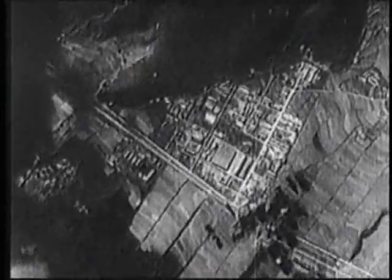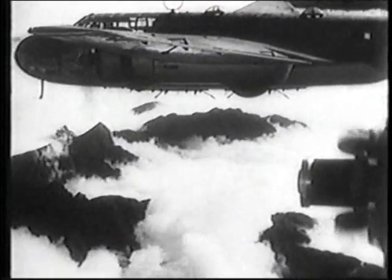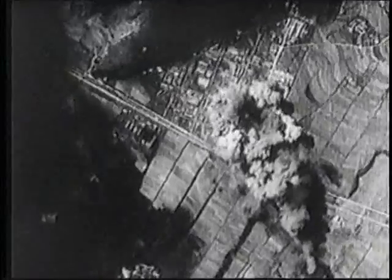The Mitsubishi G3M made its operational debut in July 1937, taking off from bases on the island of Formosa. They then headed into mainland China for deep penetration missions. Just over 4 years later, it was attacking Allied installations all over the Far East and Pacific region.